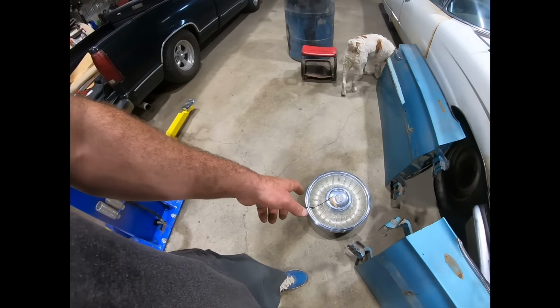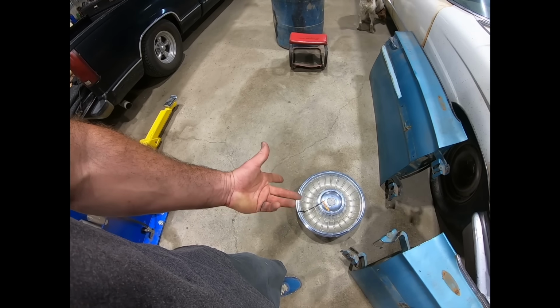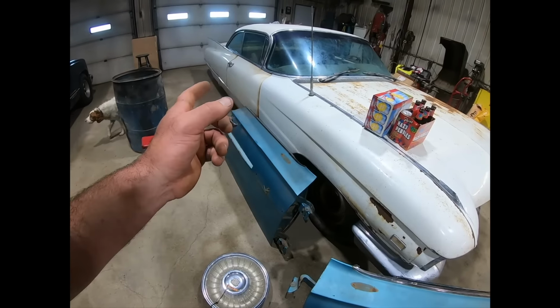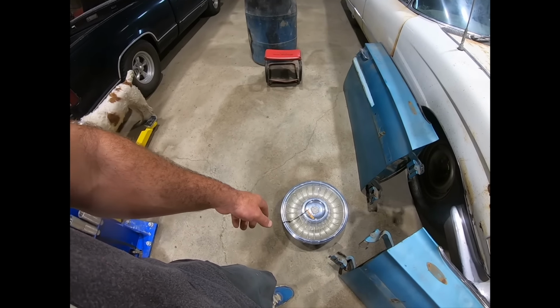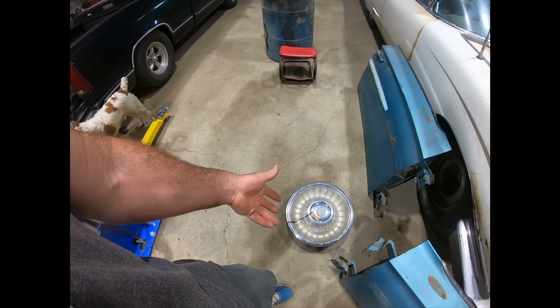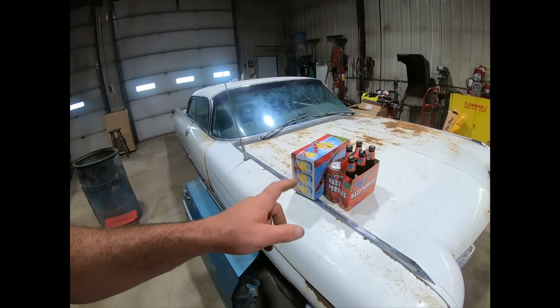Picked up these hubcaps from a viewer, I think he's in the Hastings, Minnesota area, something like that. Those hopefully will fit this 60 Cadillac. They're not the right wheels for that Cadillac, but I think he gave them to me for 60 bucks. So if they don't fit, I get to run his name through the mud, and then I just got to figure out how to resell them.